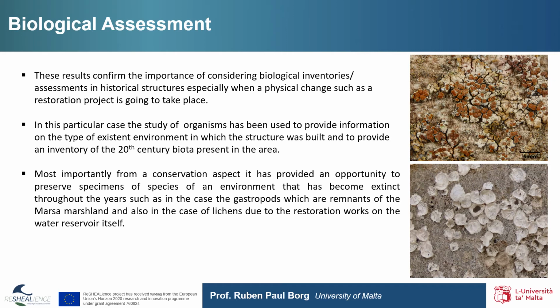In this particular case, the study of organisms has been used to provide information on the type of existent environment in which the structure was built, and also to provide an inventory of the 20th century biota present in the area. This study is very innovative because it refers to industrial heritage in reinforced concrete.